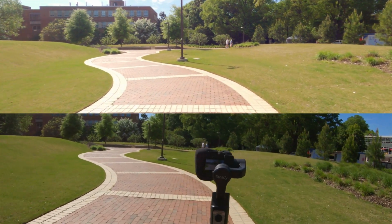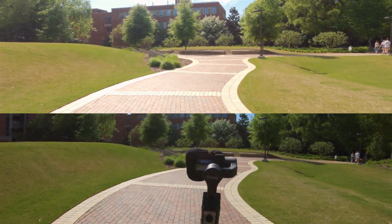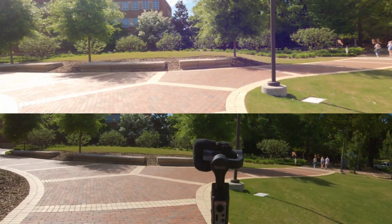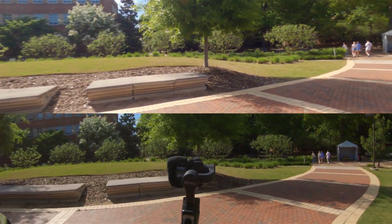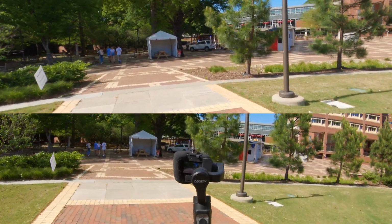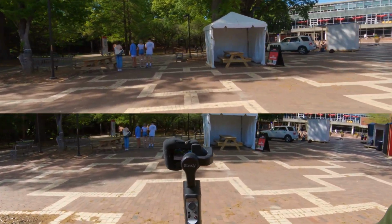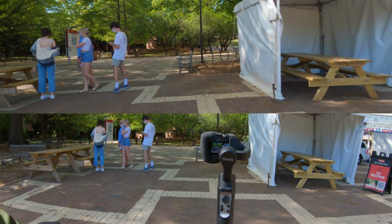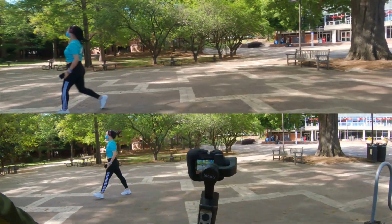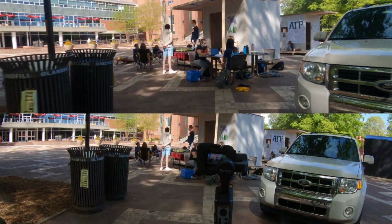Here's some of the new brickwork that they put in fairly recently. Plant sale.